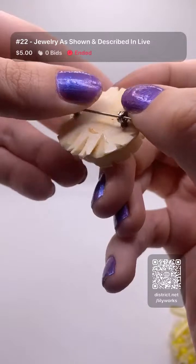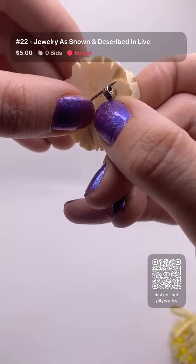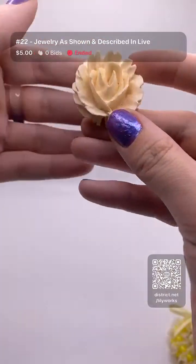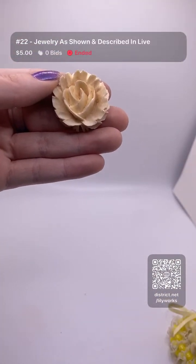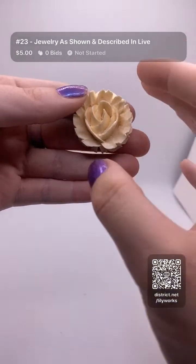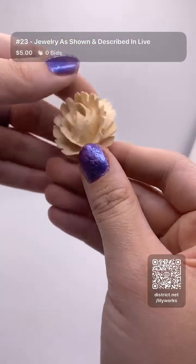It does have, hi Logan's Loft, welcome in. Has the C clasp on the back. So this is probably a vintage piece, guys. It's giving very 60s, 70s flower child. I just love it. So we're going to move this guy to the stage and we'll be starting him for 5. Carved cellulite. Really awesome.